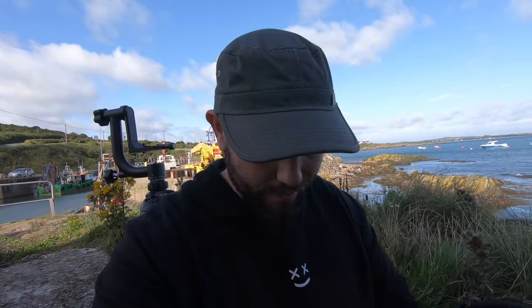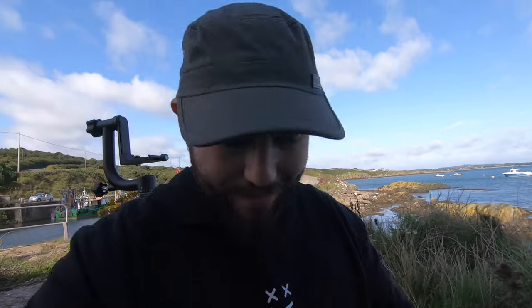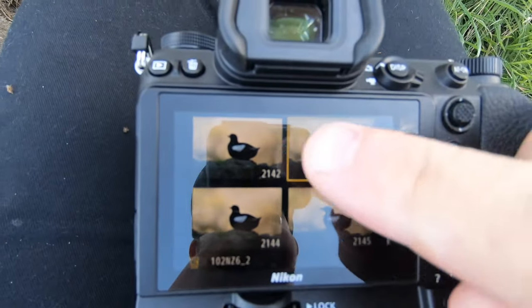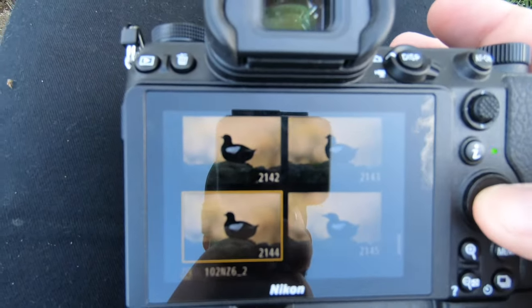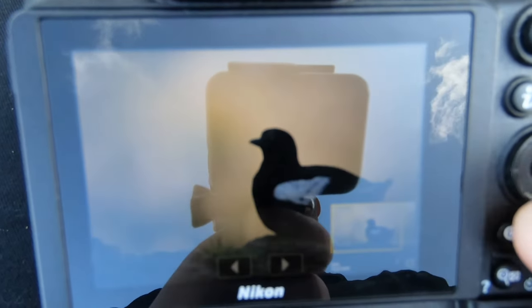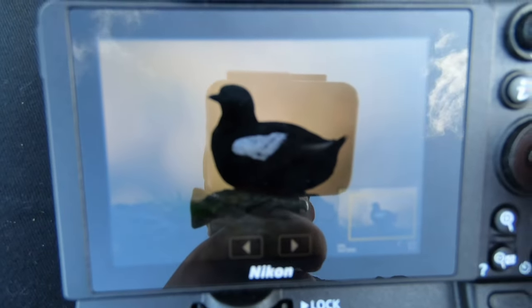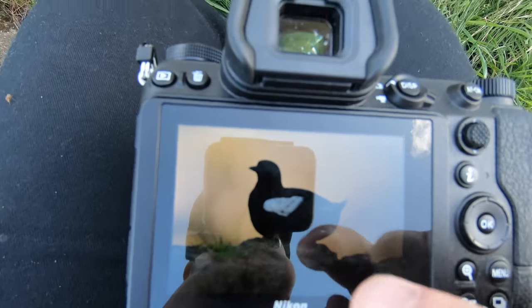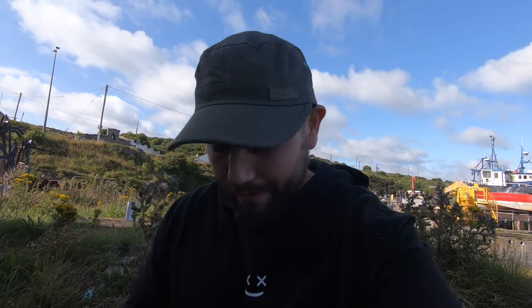Real bright background, but the guillemot is nice and underexposed. So all I have to do is take some of the shadows out of there. But I'll show you here some of the photos, my favorite ones anyway. See these? So you can see the sun in the background, and then the guillemot perched up there. Be nice as a silhouette, or I could take the shadows out and expose the guillemot a bit more. I really like that one.